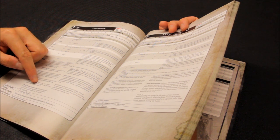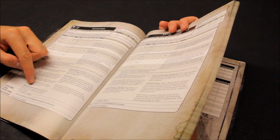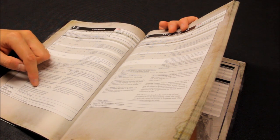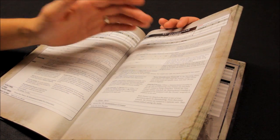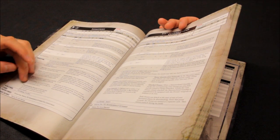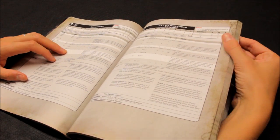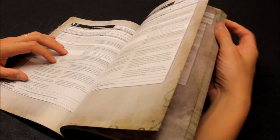Then, Firecast Exemplar. You can add 1 to hit rolls in the shooting phase for other friendly Tau Hammerhead gunships within 6. So if he takes a body, his body's going to be on 3+ to hit, 2+ to hit as well. That is absolutely fantastic. So, long strike's great.